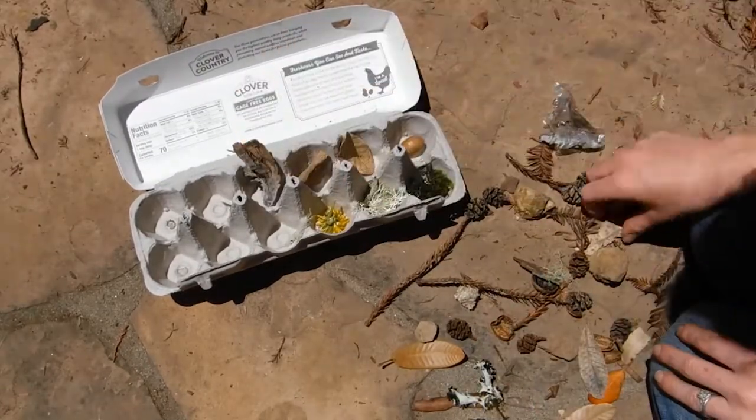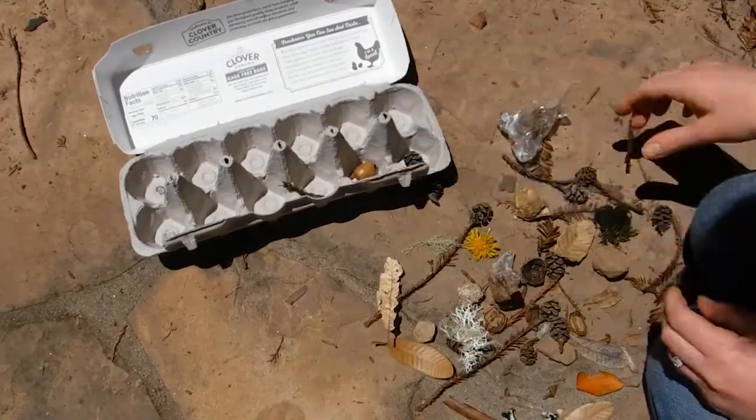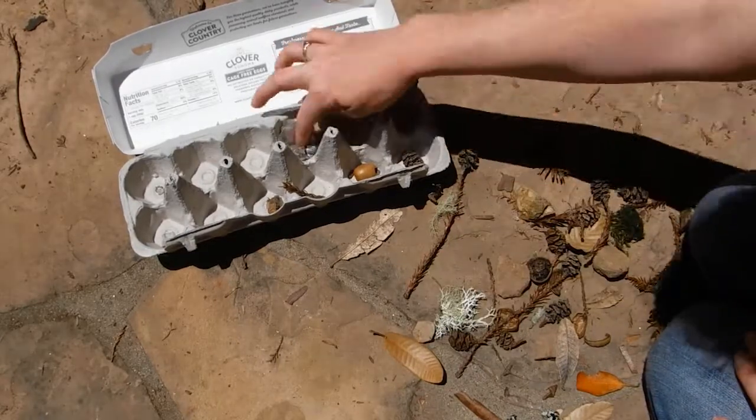The possibilities are endless. This is a great way to practice some math skills like categorizing and ordering and counting.